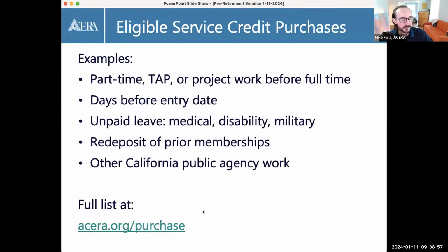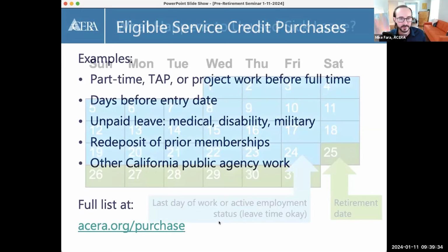One more type of time I'd like to mention is that it's not on here, but it's called a redeposit of community property, I think. Essentially, when you get divorced or dissolve your domestic partnership and your ex-spouse took part of your ACERA account with them, they took part of your contributions and then a corresponding part of your service credit. If they take a refund from their account, we will let you know. We'll send you a letter and you can redeposit an equivalent amount of money and get your service credit back. And again, there's more information about that at acera.org/purchase.